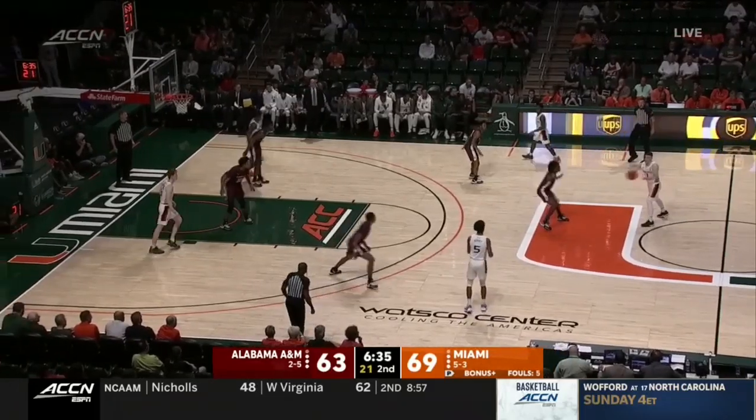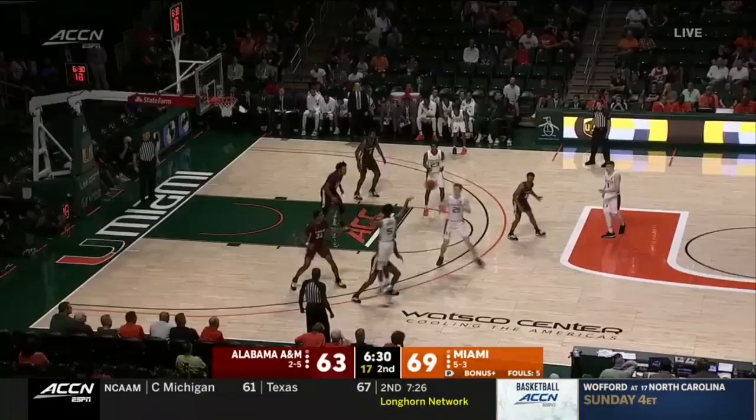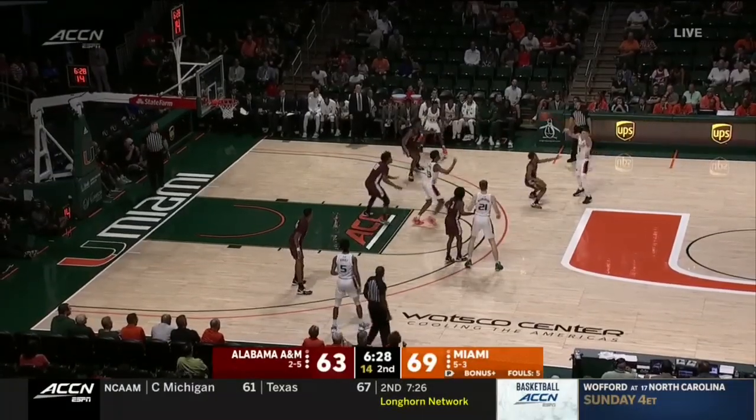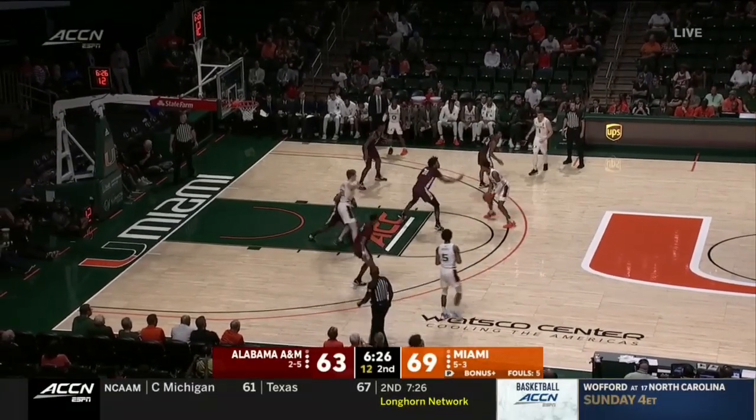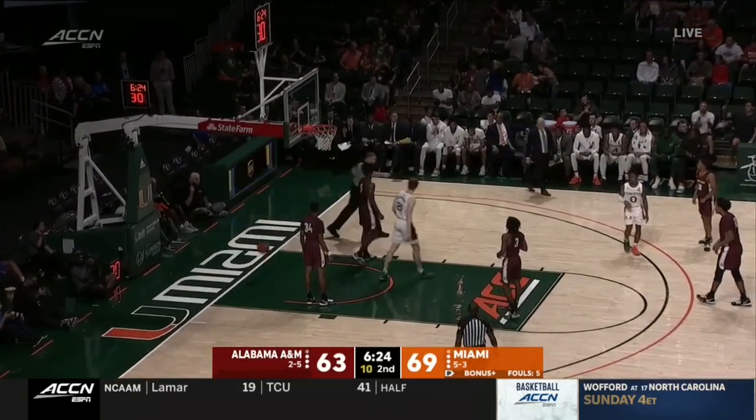Well, Coach L's at home watching, nursing that bad back. And right now he can't like what he sees. The Hurricanes are up just 6 with 6.5 to go on what has proven to be a very tough game young Alabama A&M team.